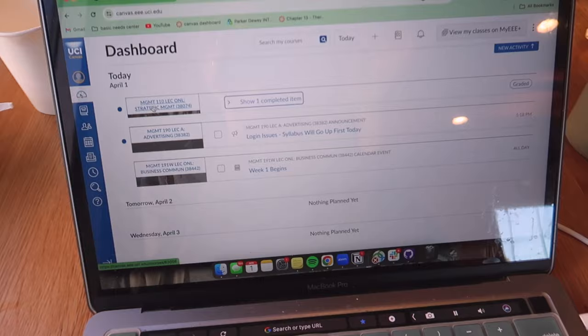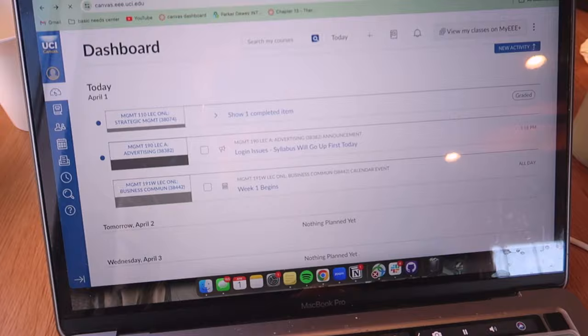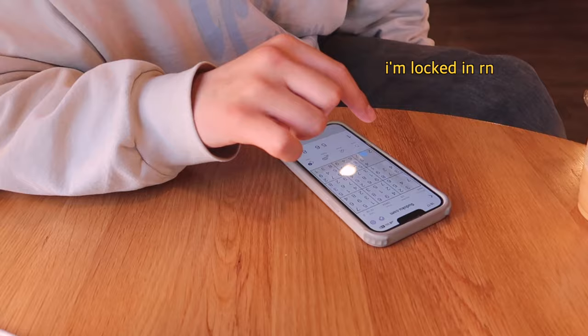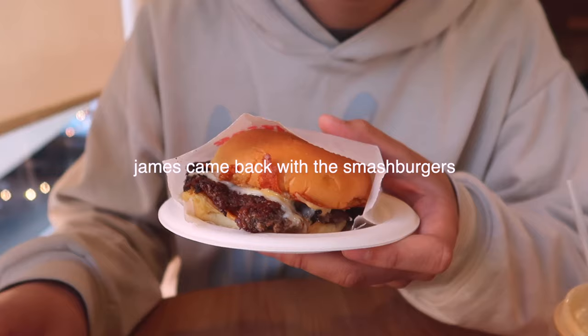Technically the first day of my quarter. I completed one assignment. Meanwhile, James is playing Sudoku. I'm locked in right now. James gave in and he ended up getting it.